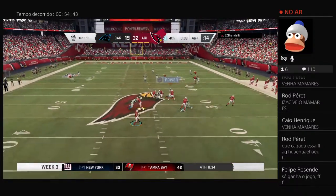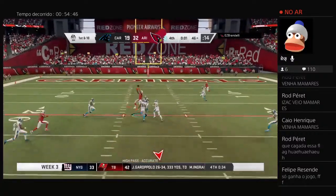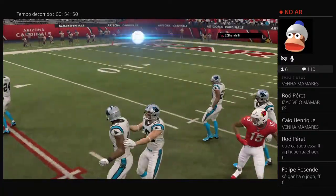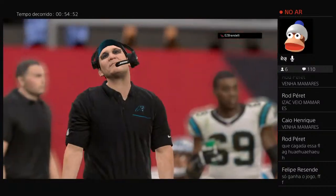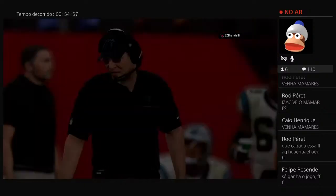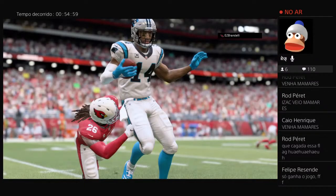Following the interception, Mayfield. And it's incomplete. Still throwing to the very end. But now this game is over. So it's a win here for the Arizona Cardinals. And it was their defense that really made the statement after the break. They pitched the second half shutout.